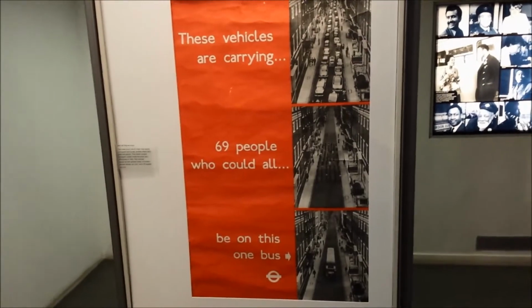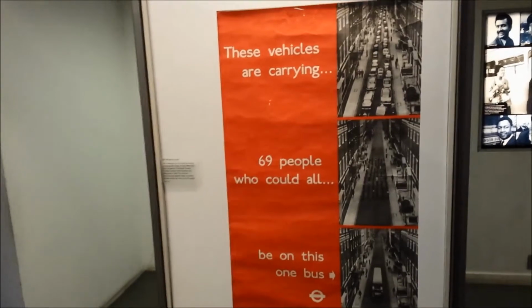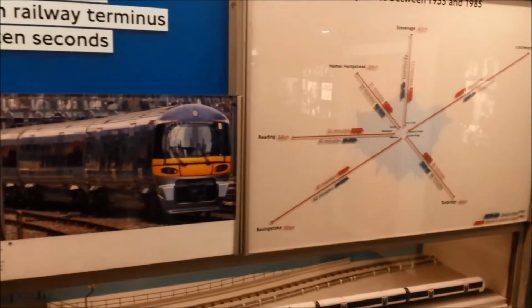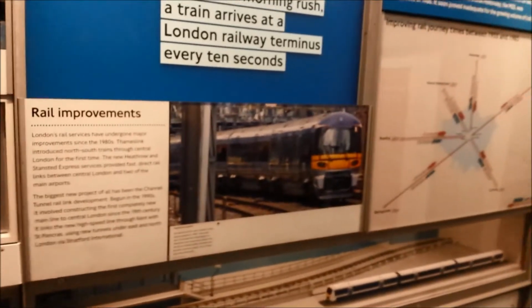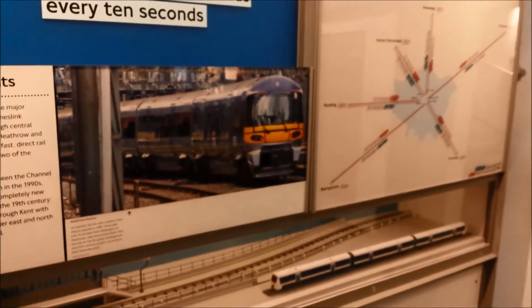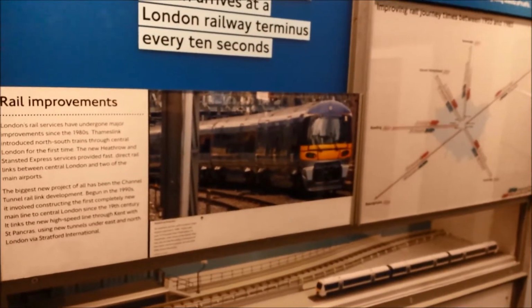One unavoidable issue when discussing public transport is public transport versus private transport, and the debate between efficiency and, well, convenience. So yes, it's always a very tricky issue for transport planners to deal with. And yes, here this is the exhibition on diesel trains versus the old steam trains and how much faster they were in getting people from the outskirts of London to central London.